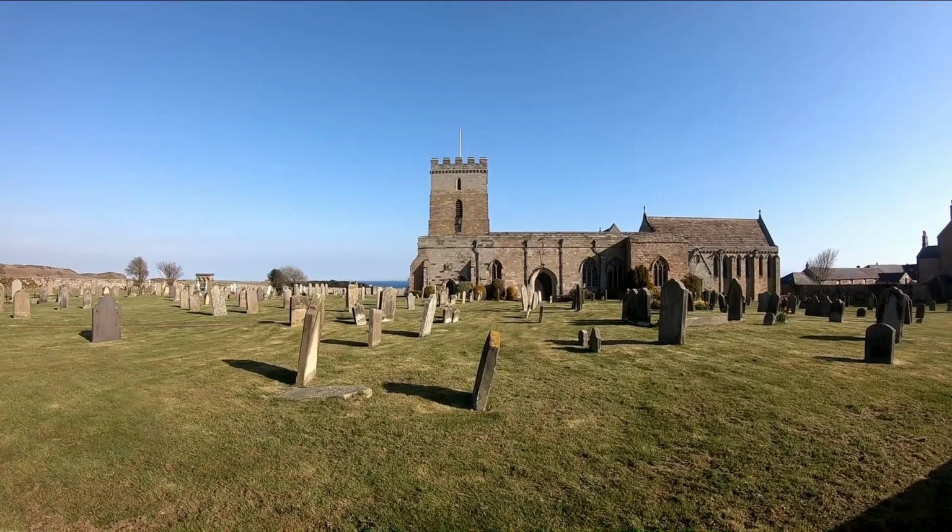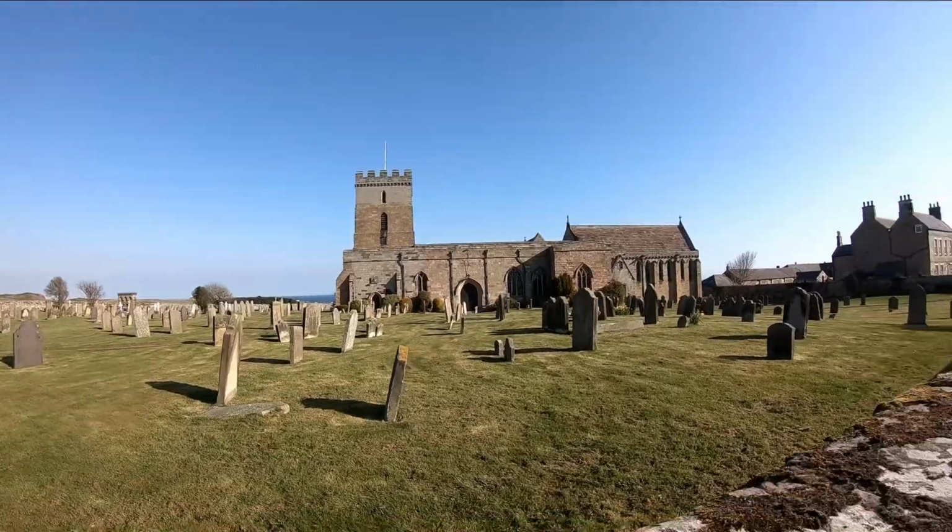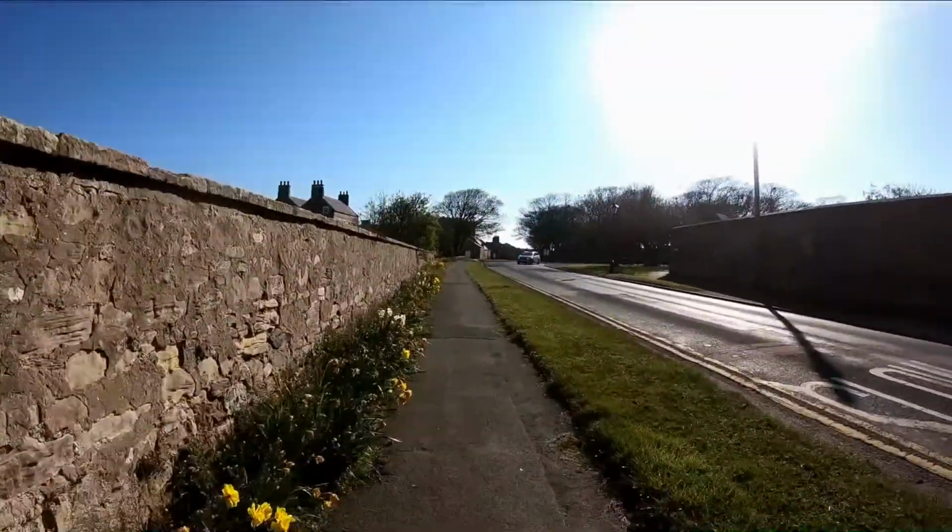The parish church of St Aidan is just across the road from the Grace Darling Museum. This is where Grace Darling's final resting place is.